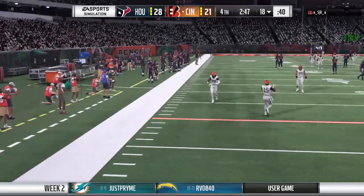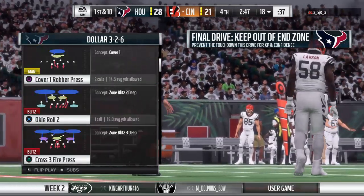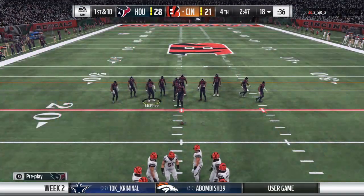And this will carry out of bounds. Where are they going to spot it now? At about the 18-yard line, it looks like. Now the Cincinnati offense ready to see what they can do here.